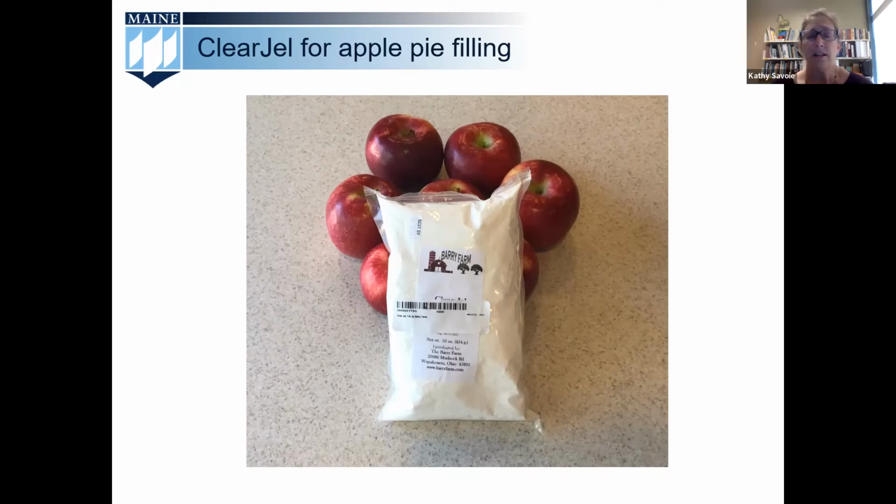Once you have gone to the trouble of sourcing clear gel, you'll love the convenience of having quarts of canned pie filling on the shelf. You just have to pour the filling into a pie shell, and the hard work is behind you.